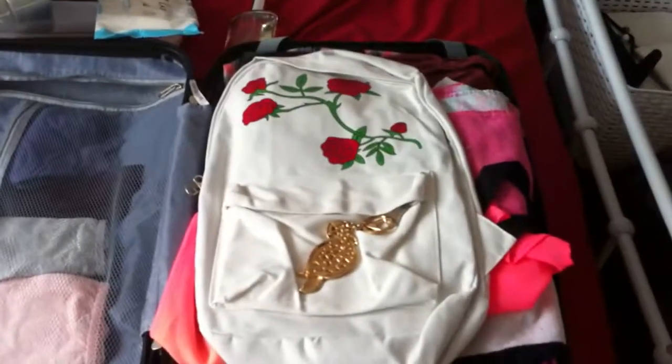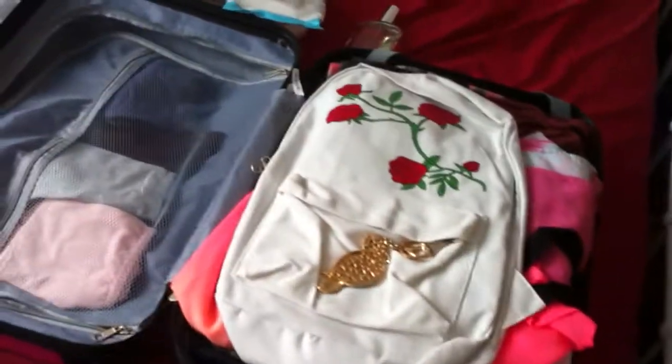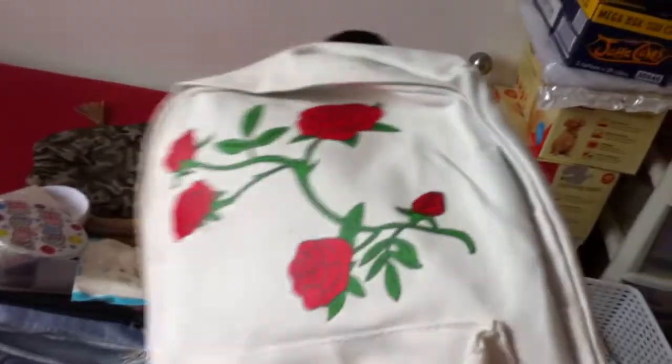Okay, so this is all of the clothes now. I myself feel like I'm not taking enough clothes, but at the end of the day, we're only going for four days, so it should be okay. But anyway, this is another rucksack I have, which I am now leaving here, I think. It is the roses. I think that one's going to stay now, so I'm just going to put that on there.